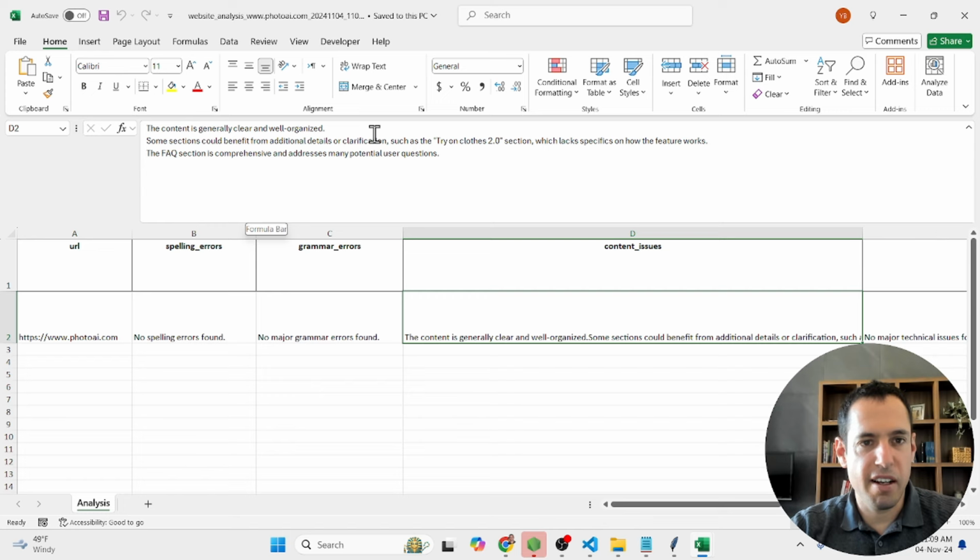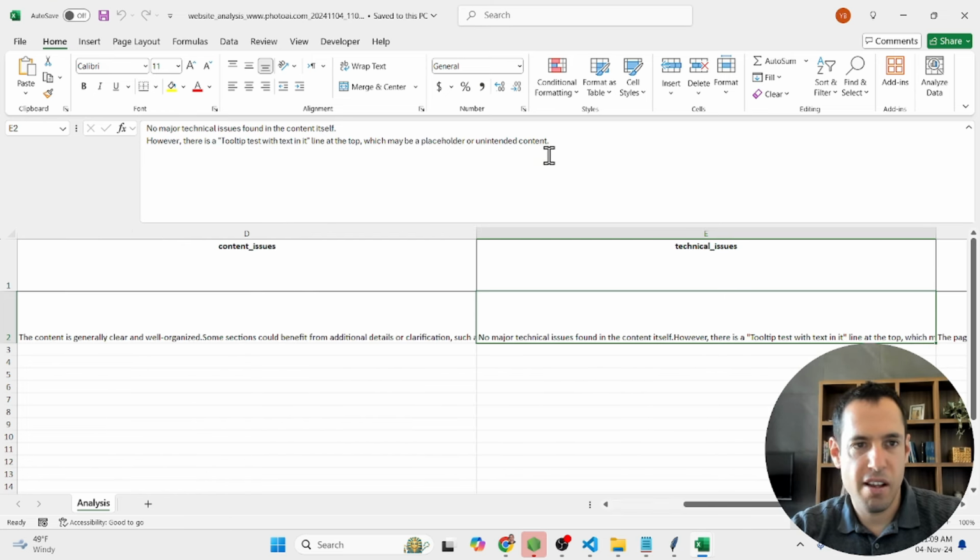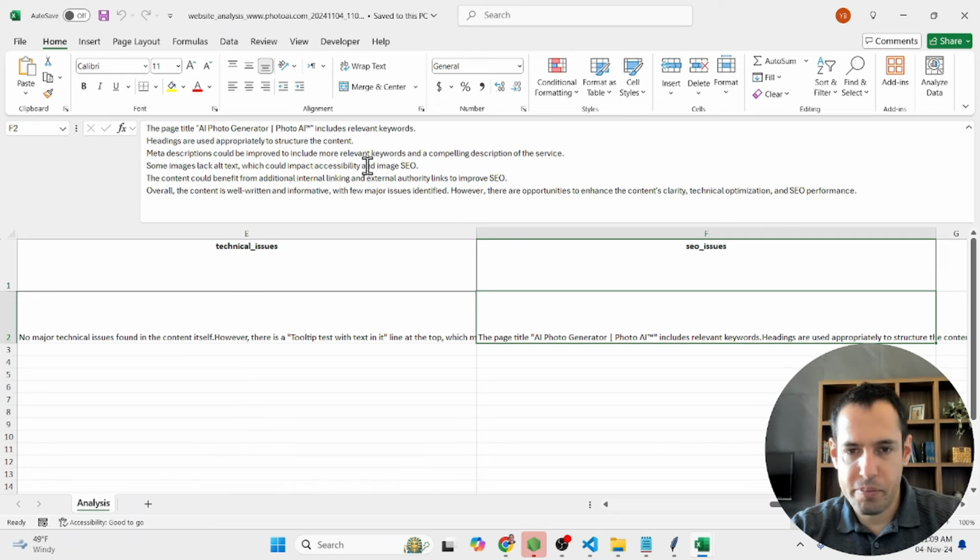The content is generally clear and well organized. Some sections could benefit from additional details or clarification, such as the try on clothes 2.0 section, which lacks specifics on how features work. The FAQ section is comprehensive and addresses many potential user questions. No major technical issues found in the content itself. However, there is a tooltip test with text in it line at the top, which may be placeholders or unintended content. Don't know.